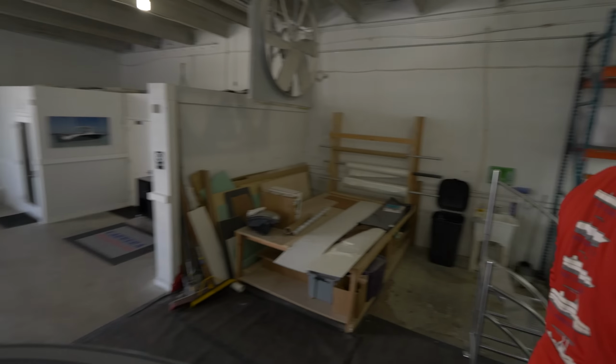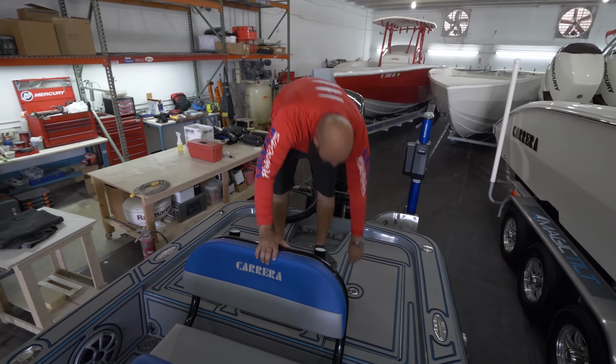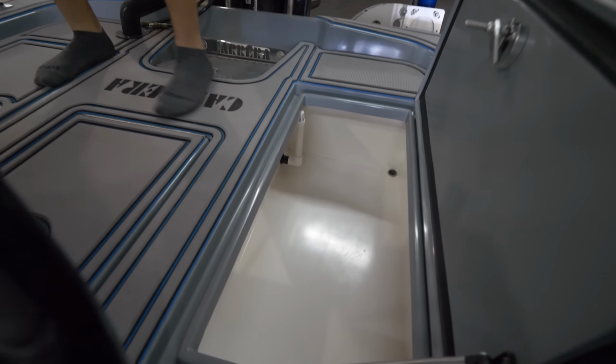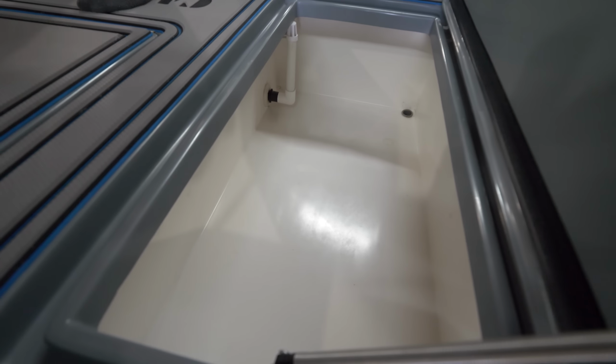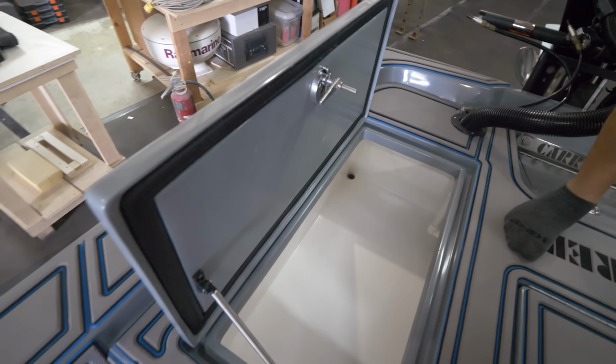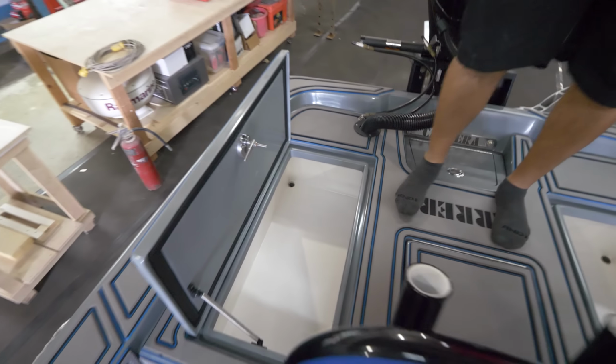I'm gonna come over to the back. I'm gonna show you guys the live wells. There's 2 big working live wells on the boat. Also illuminated, of course. So you have your two big live wells in the back. How many gallons would you say that is, Anthony? I'd say about 20 gallons or so. Okay.